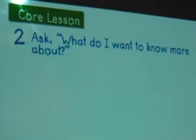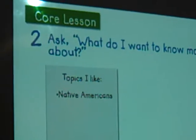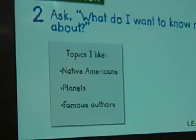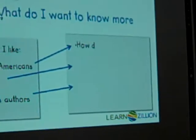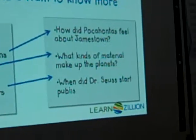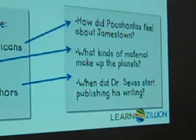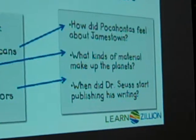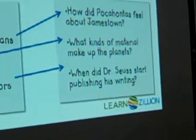I also want to ask, what do I want to know more about? So let me think. Here are the topics I liked again: Native Americans, planets, and famous authors. And I can dig a little bit deeper into each topic to make a more specific topic. So for Native Americans, I can ask, how did Pocahontas feel about Jamestown? For planets, I can say, what kind of material make up the planets? And for famous authors, I can wonder, when did Dr. Seuss start publishing his writing? So these are all deeper questions I can ask to find a more specific text topic.